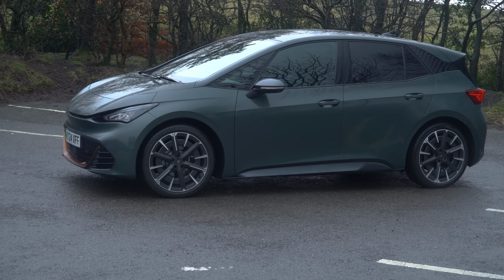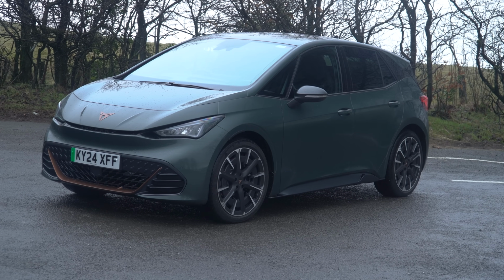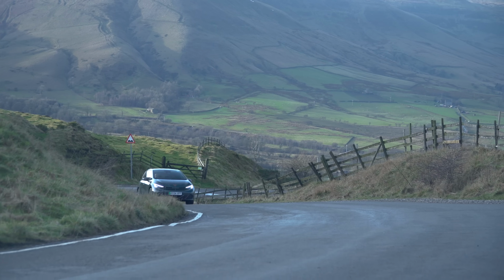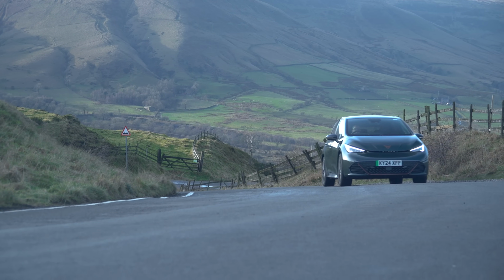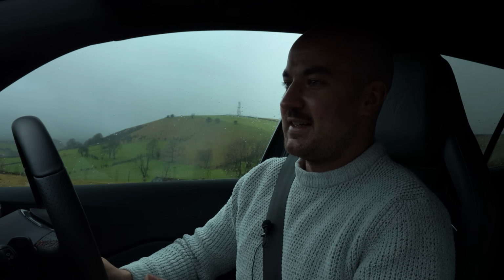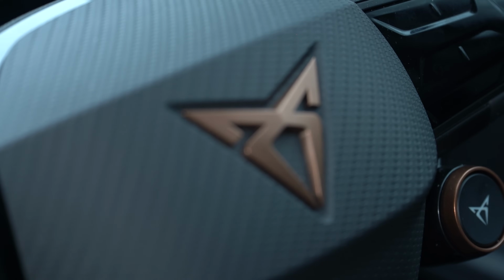All right, I'm not going to kid you, this weighs just shy of 2 tons. It's not a hot hatchback in the typical sense, but you can't argue with the fact that a rear-driven 322 brake horsepower car with 402 pound-feet of torque, I'm not saying it's a handful, but it's definitely going to keep you entertained, and it's definitely going to keep you interested in the drive. I mean, it's a Cupra at the end of the day.